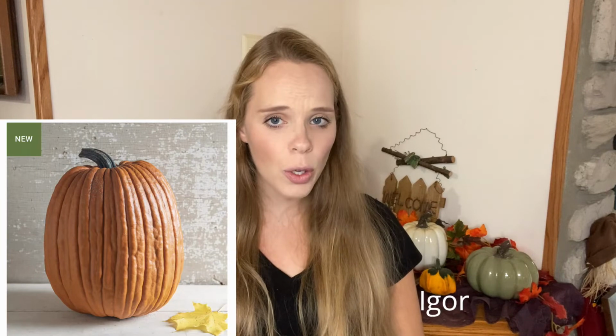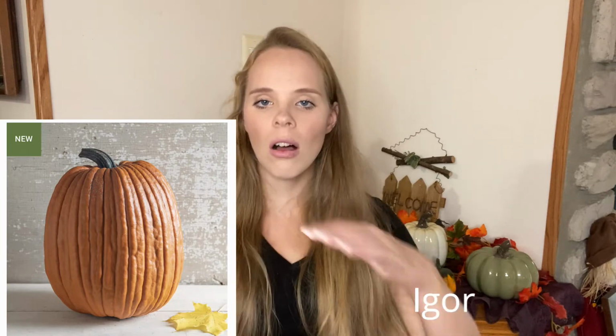Next one, and excuse me if I'm not saying it properly, but Igor pumpkin. That's the more tall, oval, deep orange skin pumpkin. It's great for carving. It's great for standing on your front step. This is on the bigger side, 25 to 35 pounds and 100 days to maturity. But this is another standard carving pumpkin, deep ribs, great for the door.